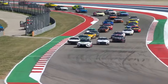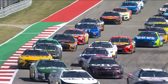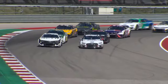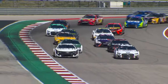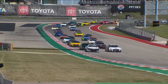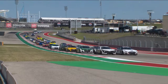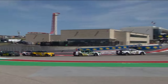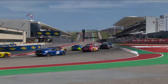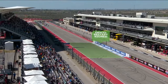Lights are out atop the safety car. Road course racing is a little different. Instead of start-finish, the one to go is given at turn 11. And they'll get the restart when they come to the front straightaway. Coming to the Geico restart zone to begin stage number two. Drivers who stopped at lap 12 or 13, beginning with Austin Cindric and Tyler Reddick, Ross Chastain and Cole Custer, will lead them back to green. Here they come to the Geico restart zone.